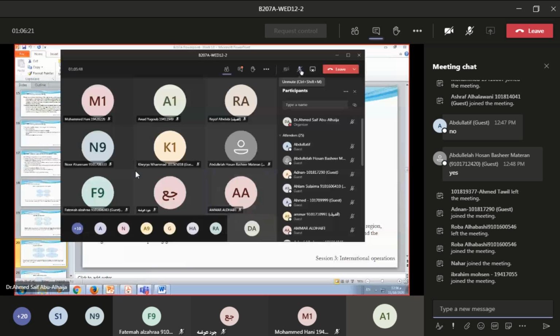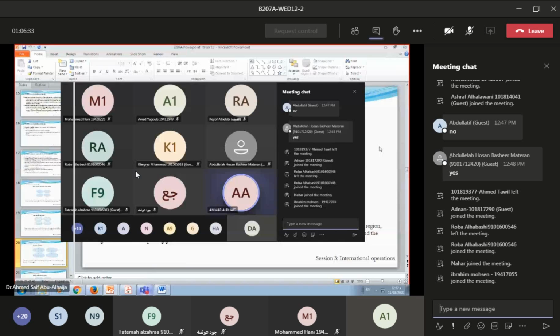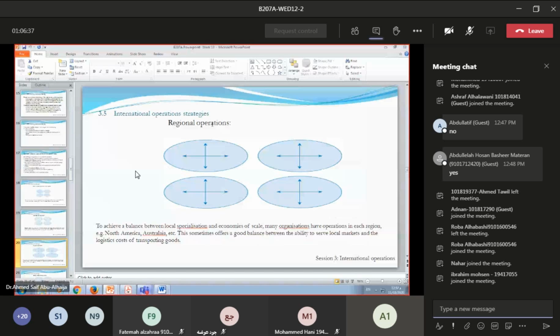Now we are not talking about a factory for each country. No, it's about the region itself, like GCC, right? Like Europe. So to achieve a balance between local specialization and economies of scale. Remember the economy of scale I told you? This strategy will help you to achieve the economy of scale.